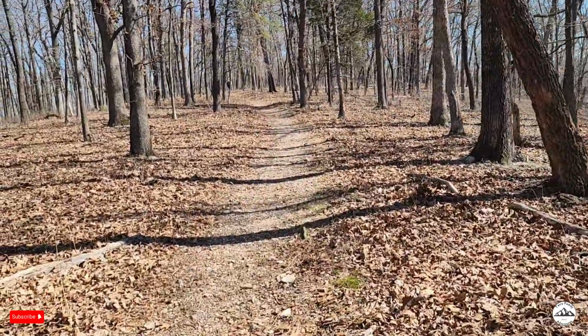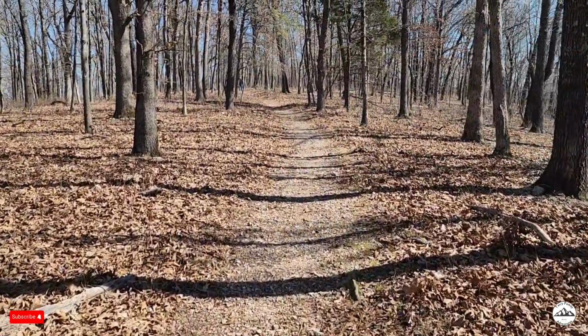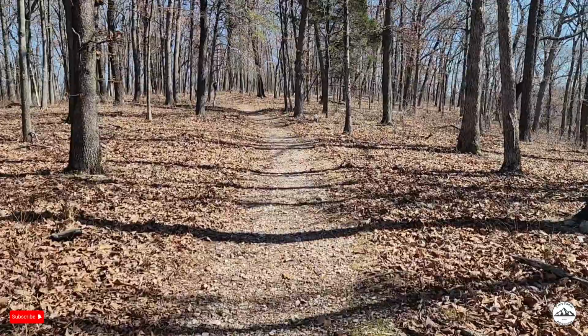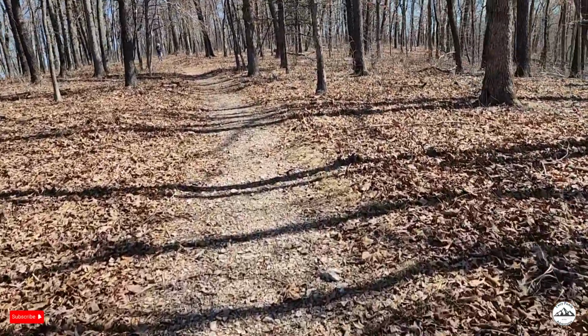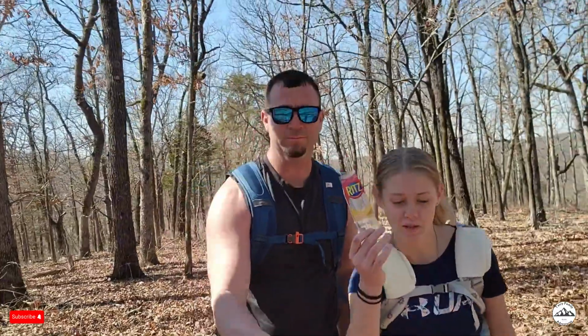But again, Roaring River State Park, these trails are very well maintained. They do a great job, and they are clearly marked trails. Also, don't forget to dispose of your trash responsibly. We are thankful that we're able to walk these beautiful parks, and it's just not nice to see trash lying around. So if you see any trash, pick it up and keep these parks beautiful.